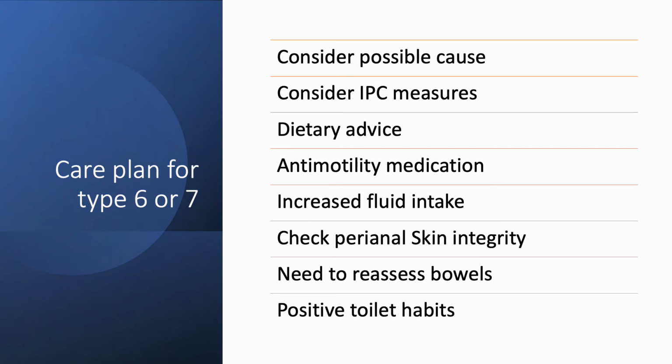Okay, first, consider possible causes. If you remember, in the care plan for type 1 or type 2 we also started with considering the possible cause of constipation. Same way, we are going to consider the possible cause of diarrhea. When you look at the possible causes, it can be various reasons. It can be food poisoning, an overflow stool, or any medications. Most antibiotics can cause diarrhea.